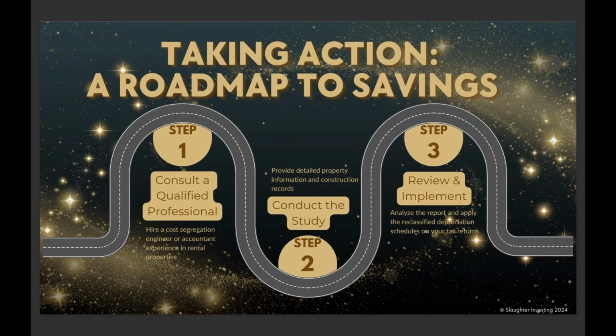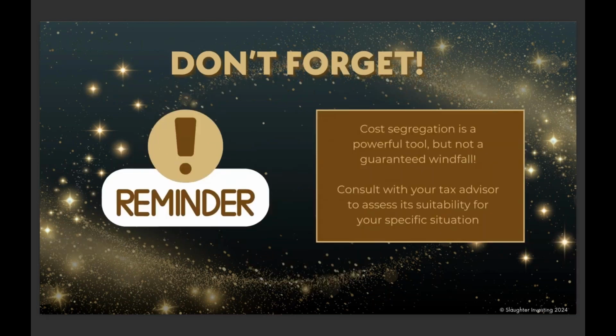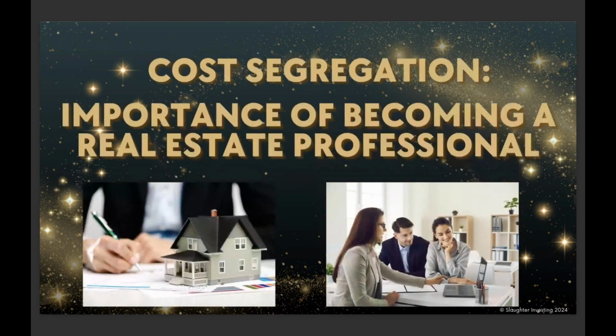And then you're going to review and implement. You're going to analyze that report, and you're going to give that to your CPA to put on your taxes to use if you were able to. But a reminder again, it's a powerful tool, but it's not a guaranteed windfall. Make sure you consult with your tax advisor or reach out to us so we can refer you to one to assess its suitability for your specific situation.